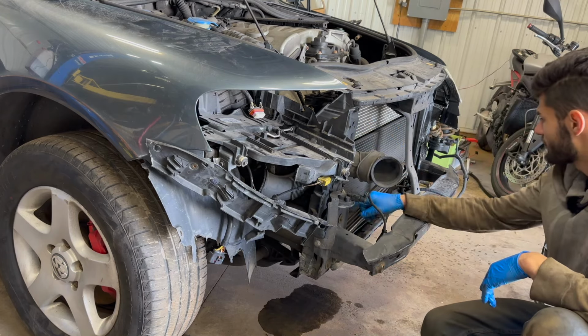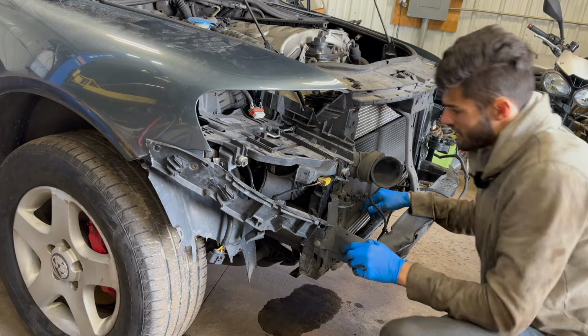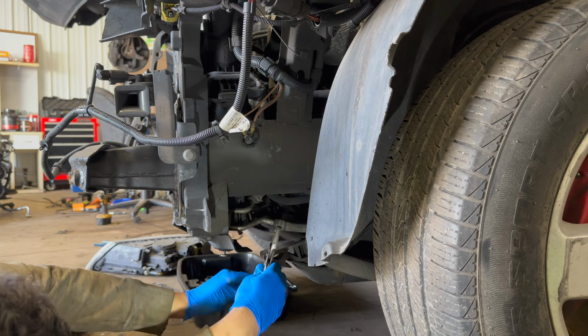So the only issue we really have here is the power steering cooler. So I wonder if I can just swap this as well as the radiator support and leave everything else behind it. So all we have to do is take off these two hose clamps and slide the hoses off.